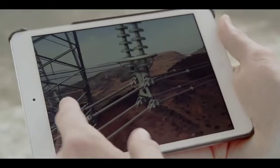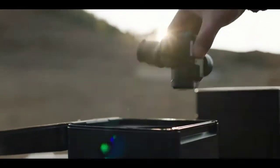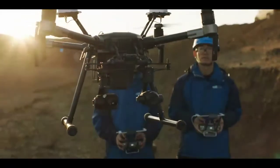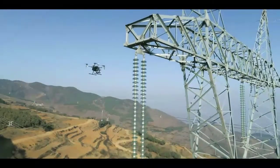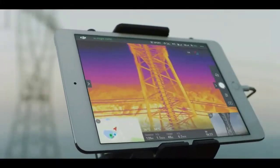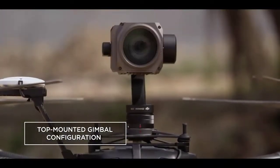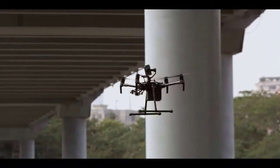When it comes to gathering critical intel, 2 eyes in the sky are better than 1. The Matrice 210 gives you the power of mounting 2 gimbals at once. Maximize efficiency by flying 2 cameras side by side for capturing different types of image data at the same time. You can now mount a camera on top of the aircraft for inspecting vital infrastructure in all those hard-to-reach places.